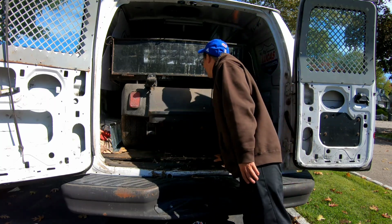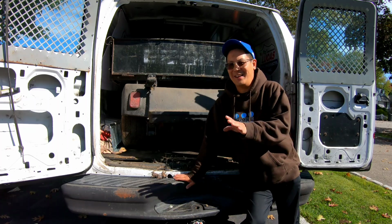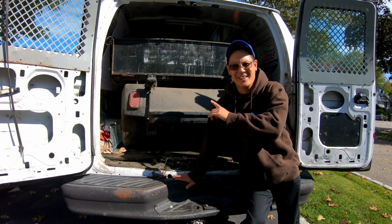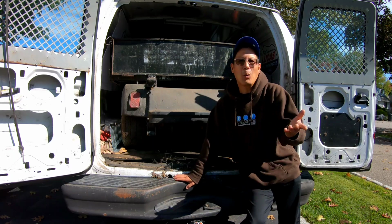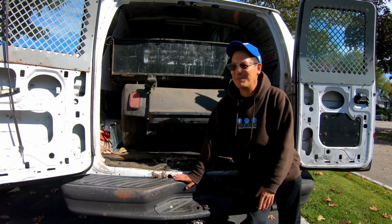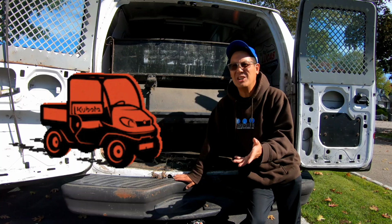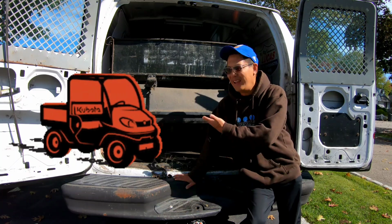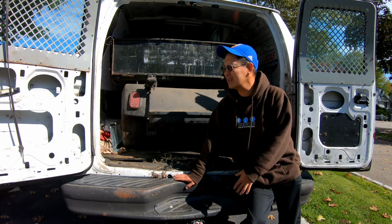So look, I always wanted a golf cart, and especially one like this, the utility kind that has a bed on it. I don't know what I would ever do with it except ride around the block for fun, but it's just intriguing to me, almost like a John Deere Gator. And it being a gas engine too, it's just intriguing to me.